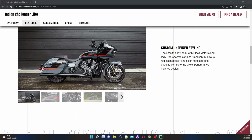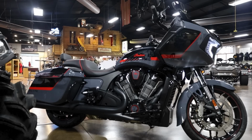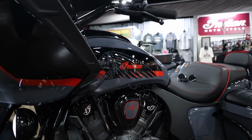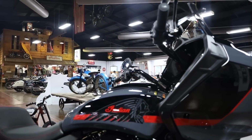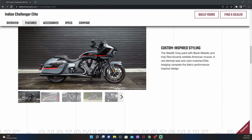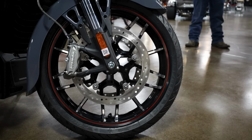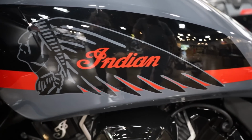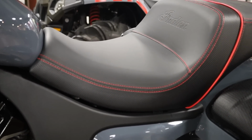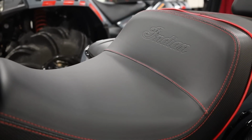So the first thing you are going to notice is this paint job. It is insane. Now, you guys know I'm a fan of gray. This is their stealth gray with the black metallic and what they call an indie red accent. And it is everywhere, but it's tastefully done. So you can see how the stripe goes from the fairing to the tank to the bag. And then they also have this red stripe around these wheels. And then they also have the red stitching on the seat as well. Very tastefully done. The mixture of gray, blacks, and reds is done on this motorcycle in amazing taste, in my opinion.